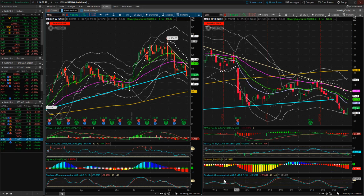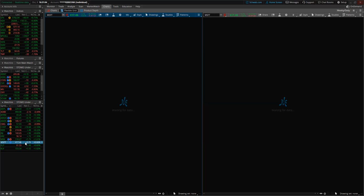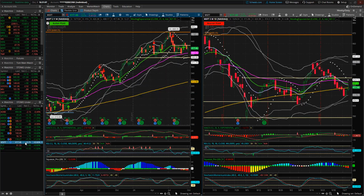One of my favorite indicators is this stochastic momentum index. I love it when it's oversold under the -40 and starting to curl up and moving back up through that -40. I think Microsoft is another one starting to look like a good opportunity for put credit spread.